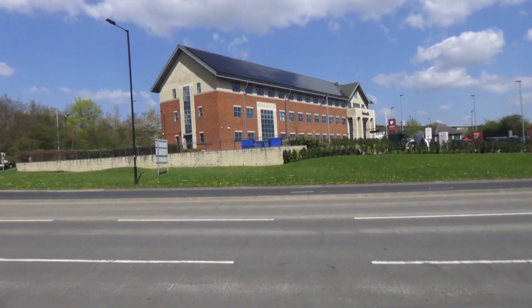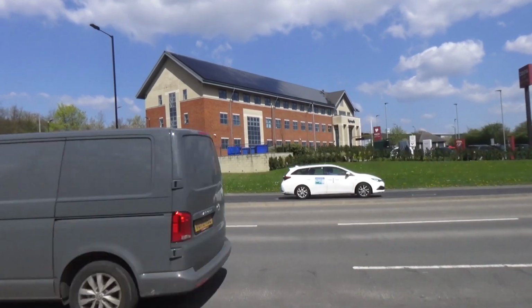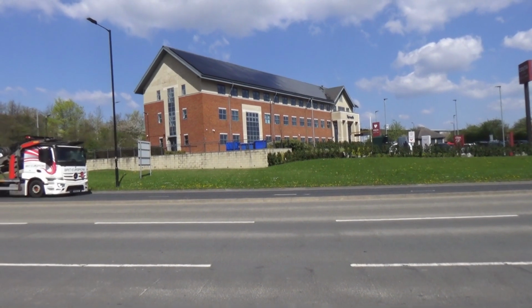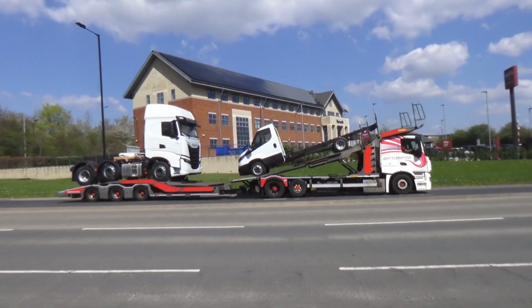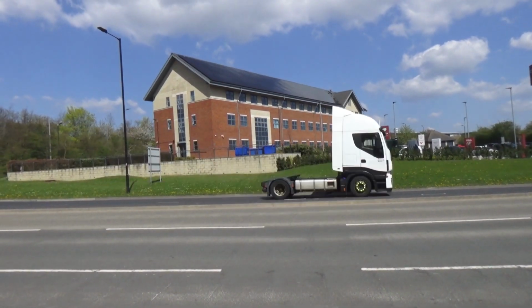So just across here you've got Harworth, and these are the people behind all the development here. Quite a big office, isn't it? Massive contract. I reckon it's well over £1 trillion for this area, if not a lot more.